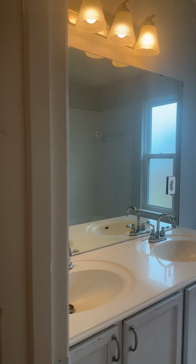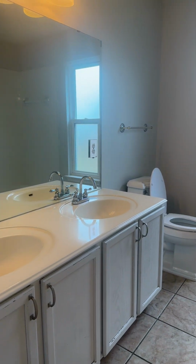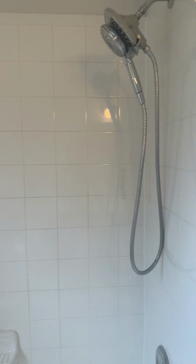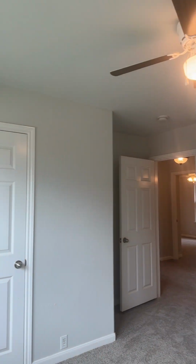Secondary bath, they just painted those cabinets. This is all original, all very original. And if I seem to remember, I think a lot of the builders out here, the hot and cold is reversed in the showers. Whoever did the plumbing reversed them.